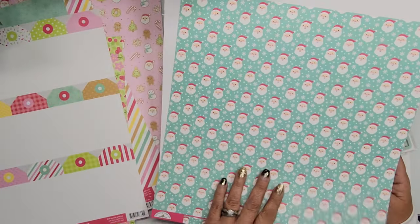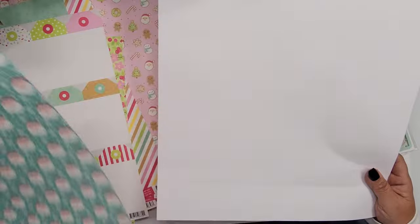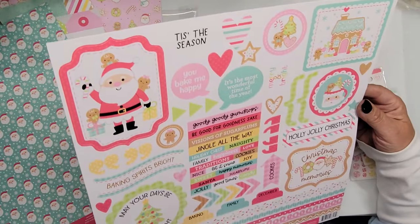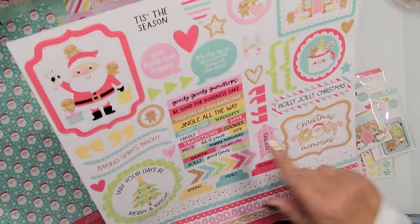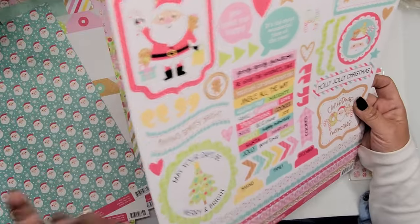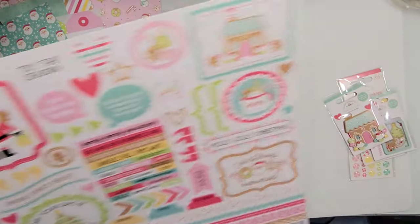But this, you can't make up your mind. And then a sticker sheet, which we know we have all these little extra stickers. So cute and little, just a little extra sayings. May your days be merry and bright. You can use that for a card. Perfect with some of the background papers.